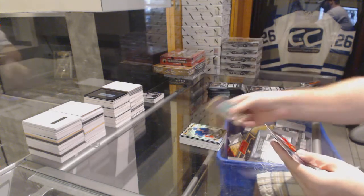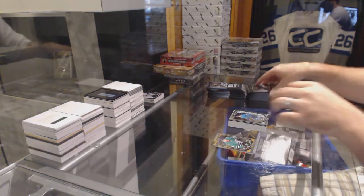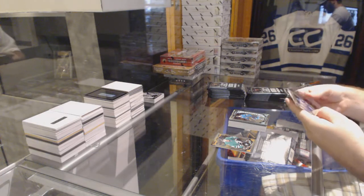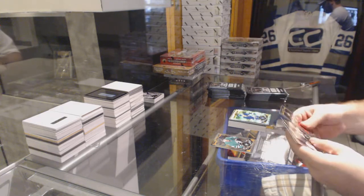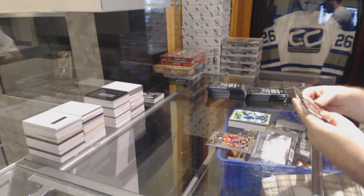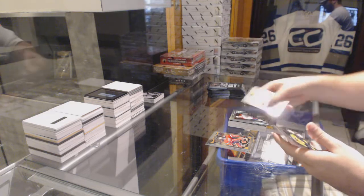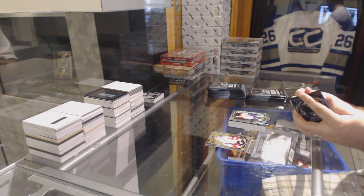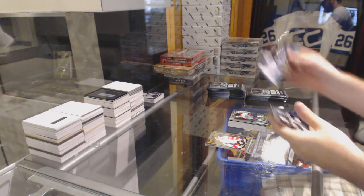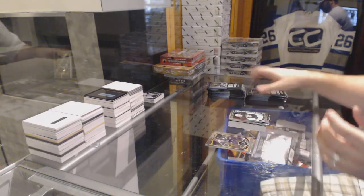Tracks parallel of Keith Yandel for the Rangers. Junas Domsky, marquee rookie for the San Jose Sharks. A tracks of Tyler Bozak for the Maple Leafs. Team logos, Ryan Getzlaf for the Anaheim Ducks. Mike McCarron, rookie for the Montreal Canadiens. Pretty uninspiring, yeah. Team logo die cuts of James Van Riemsdyk for the Maple Leafs and Matt Murray for the Penguins.